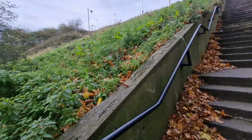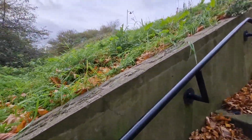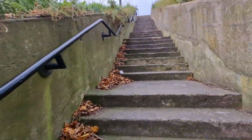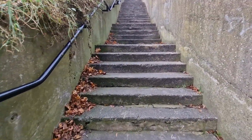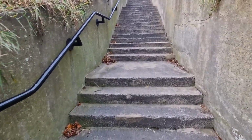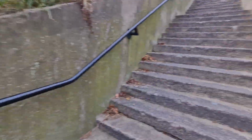Aye, these banks here were where all of the slum houses were, and they all got knocked down. Everybody moved to the estate called the Ridges, which was built in 1939 or something like that, just to house people. Let's let this guy past.